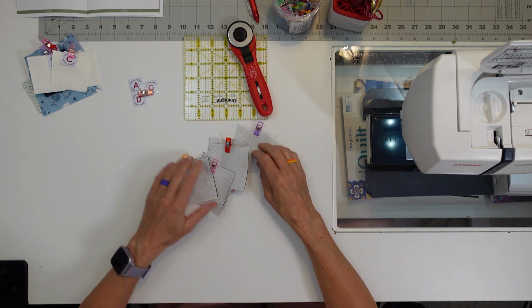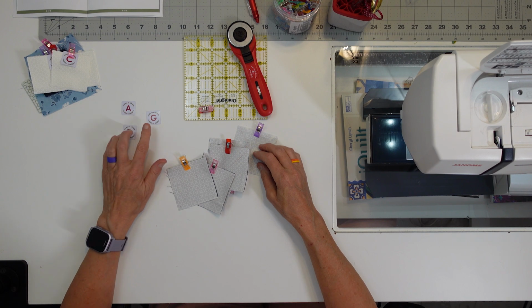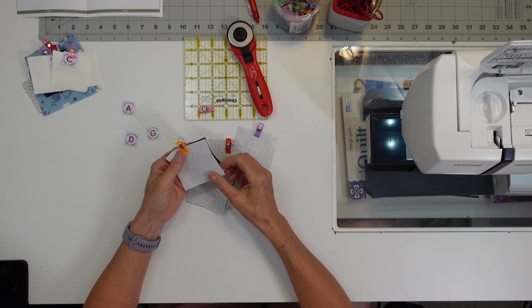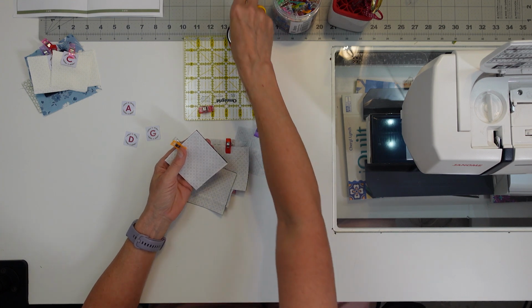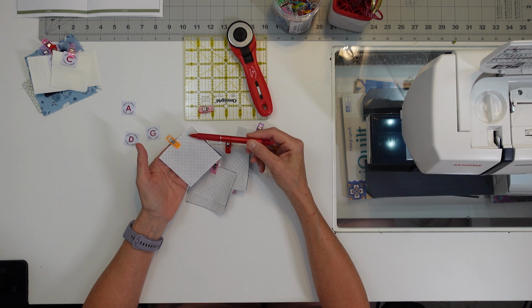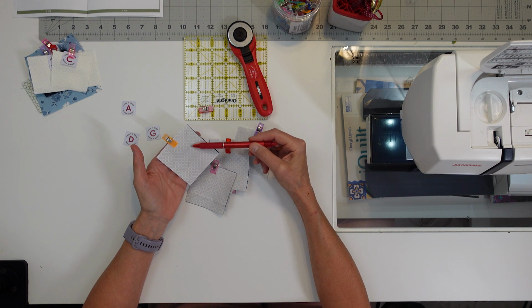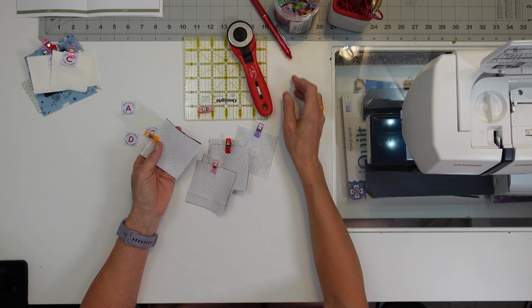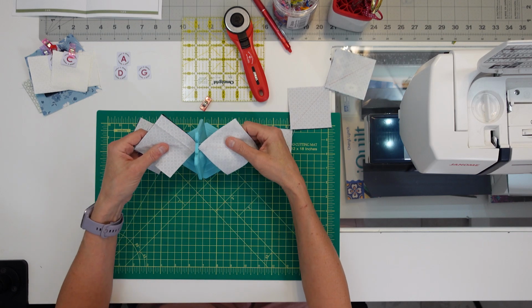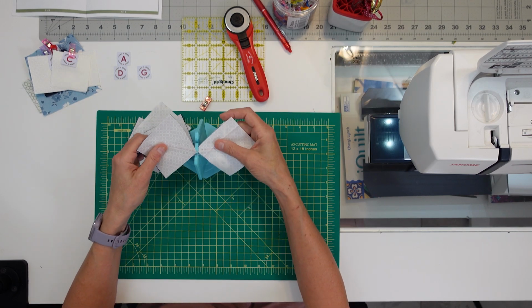Okay, I got all my A's, D's, and G's put together, where my D's and G's are with my A's. So what I want to do with all of these is sew a 1/4 of an inch seam on both sides of this line that we drew, this diagonal line. So I'm going to get that done. I'll come back here and we can get them cut up. Okay, I chain pieced mine together, so I need to get them separated and we'll get them cut.